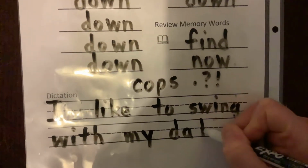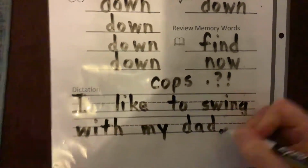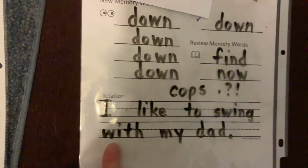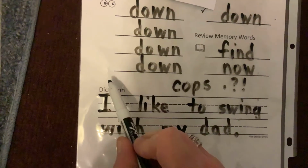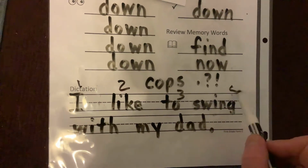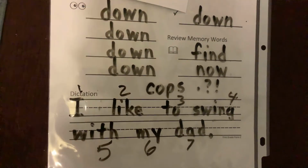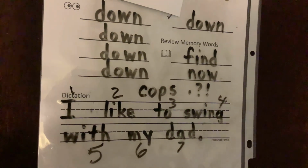Now I'm telling you, I like to swing with my dad. I'm telling you something, it's a statement, it's a telling sentence. So it just gets a period. I like to swing with my dad. Check out with, not a question word, no WH. Let's count. 1, 2, 3, 4, 5, 6, 7. Seven words like we counted. I like to swing with my dad. All right, good job today.